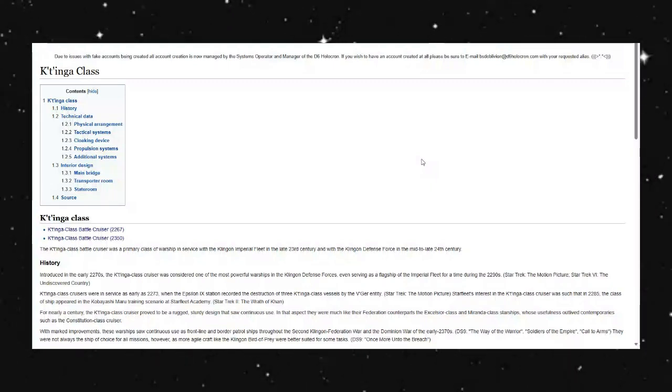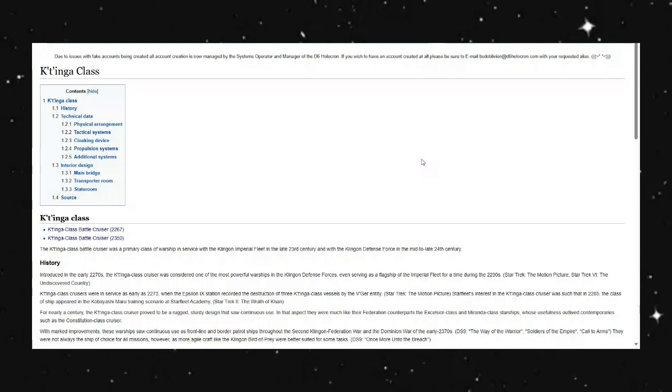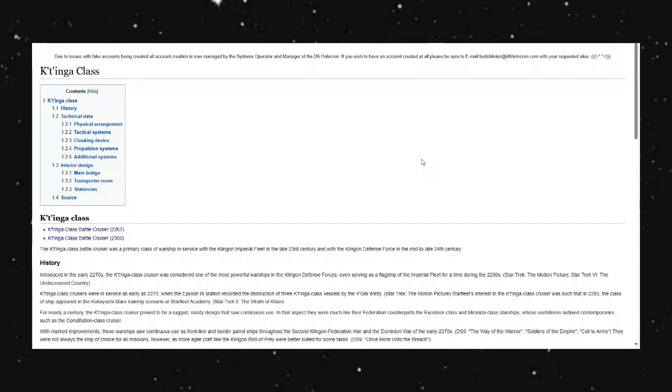Today we have a little bit longer video. We're going to go into the Katanga class battle cruiser. Now this is the Klingons' primary battle cruiser that we originally saw in the original series, as well as in Wrath of Khan and all that stuff.